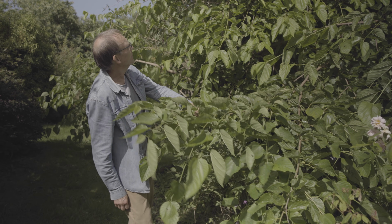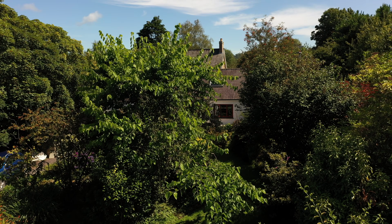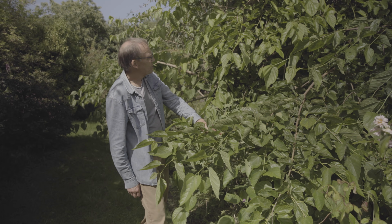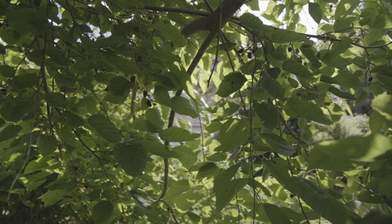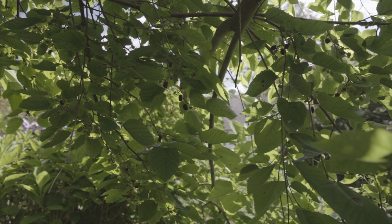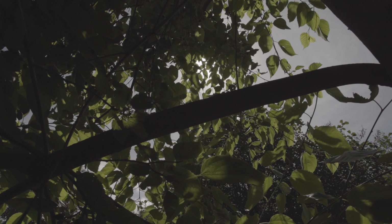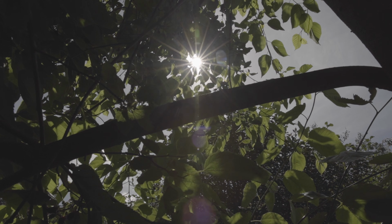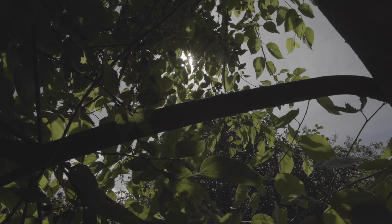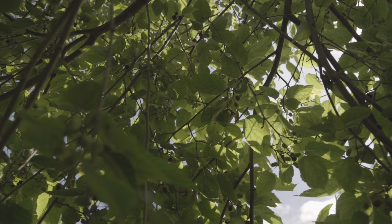You'll see this plant has been here quite some time. It's about 20 years old, and has managed to survive quite a few strong winds. The tree itself is very susceptible to breaking branches and snapping branches in the wind because of these very large leaves. But remarkably, it carries on fruiting, and you can see the load of fruit that's on this one branch.